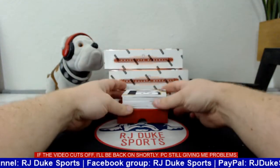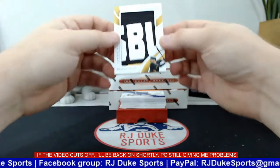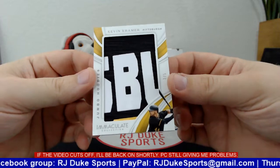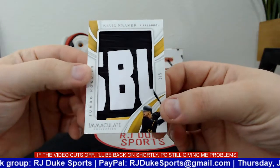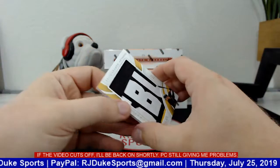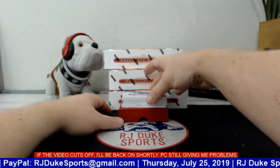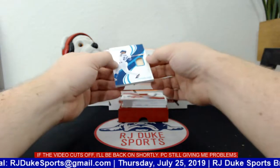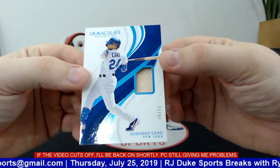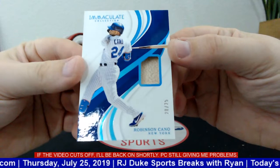First one out the gate's already numbered to 5, and it's a beaut. Kevin Kramer, you got like 3 letters on this giant mega patch, numbered 3 of 5. Pirates, first on the board. Beautiful. Next up, New York Mets, numbered to 25. Here's Robinson Cano. That's a bat relic right there, single relic.